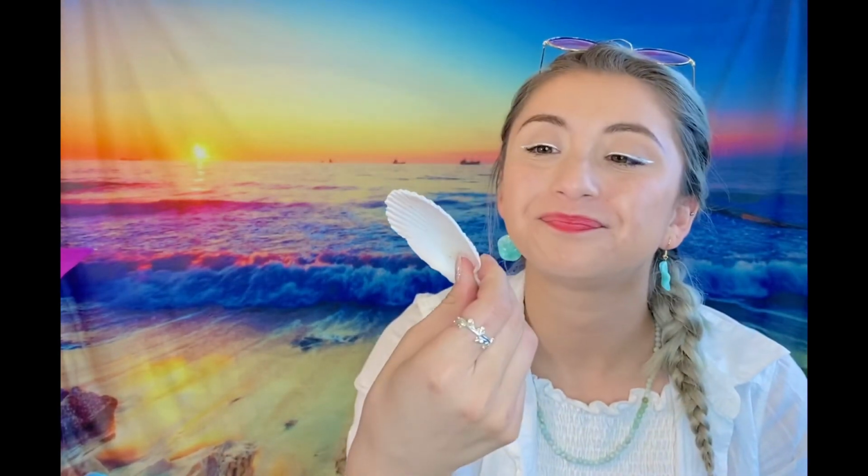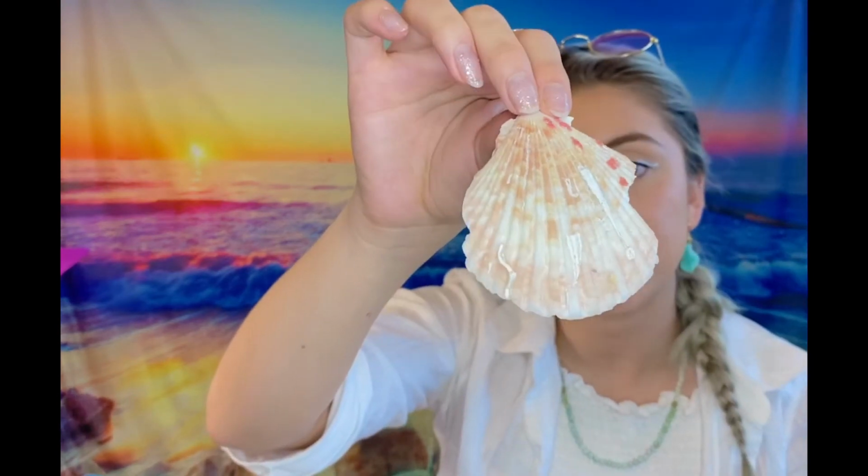There's 2 seashells. So let's count how many seashells Miss Victoria has. She has 1, 2, 3. I have a brownish one. 4. This one's even bigger than these. This one's white. And I have 5 that look all similar, right? They're all the same shape, but they all look different and they have different colors on each one, right? This one's missing a piece, but that's okay. This one also has a pinkish tone to it, right?